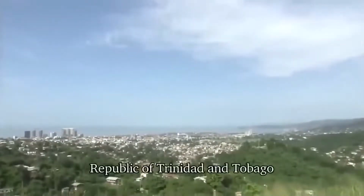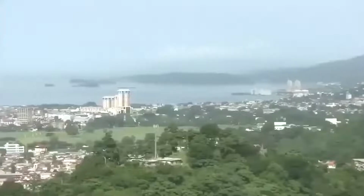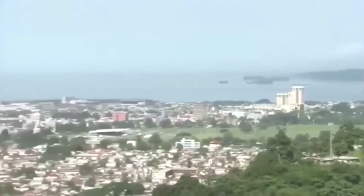Trinidad and Tobago form an island country in the southern Caribbean. They have a population of about 1.3 million.